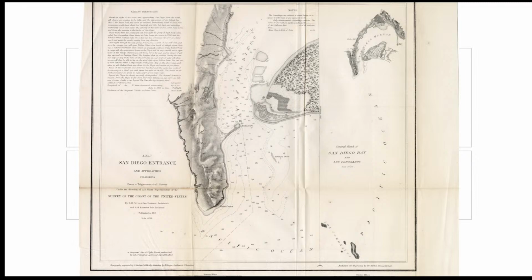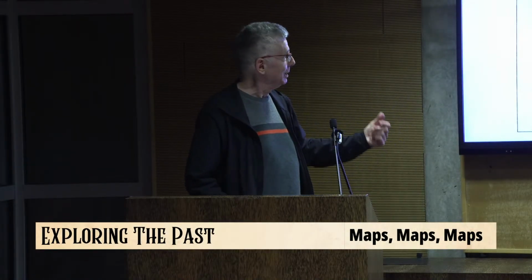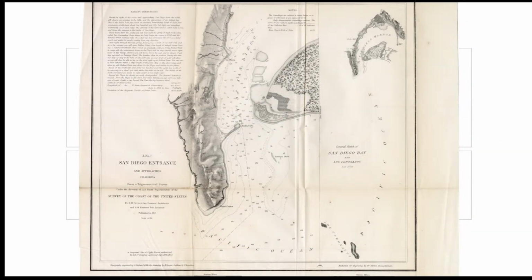Now, because this map was for political purposes in a large sense, you notice there's no interest in anything that's on land, whether the tiny pueblo of Old Town, which was all that existed of San Diego at this point, or the Kumeyaay settlements that still were extensive in the area.